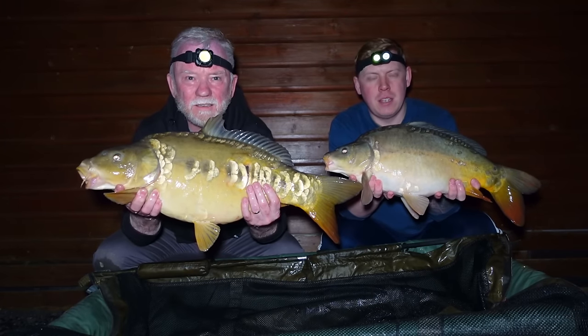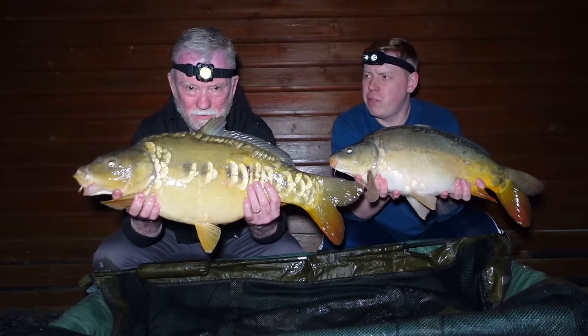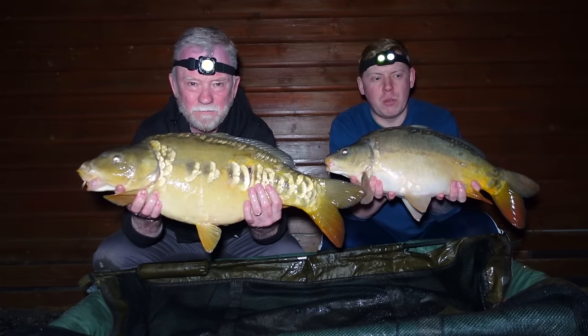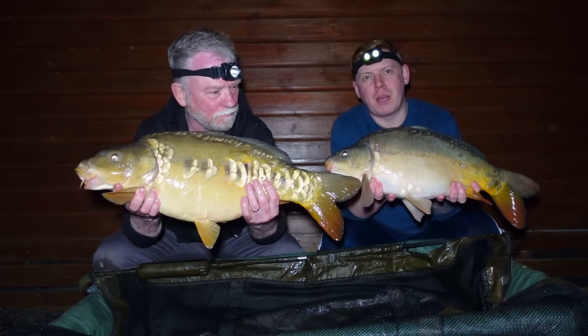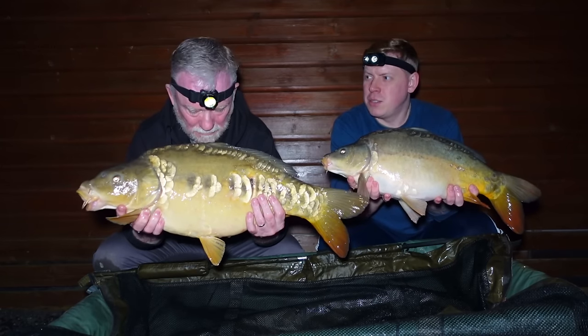Double take. This is the result. We weighed Dad's because it was a little bit bigger. What was it? 13-12. So yeah, we need to get the rods back out. Happy days. Good stuff. One more smile.